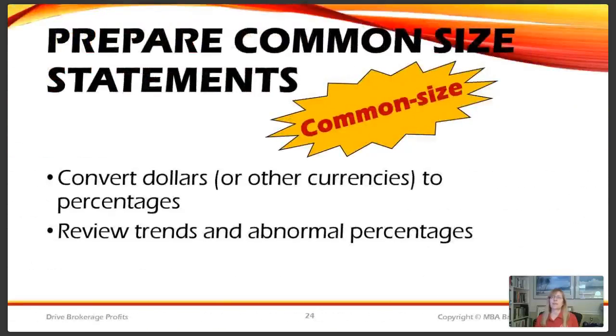The next thing we'll do is prepare a common size statement, and I have an example of that coming up. That's where you take dollars and convert them to percentages. It always starts with 100% at the top line of your revenue. That allows you to compare the percentages within each year, and then compare the year to other years. Most importantly, this allows you to compare your company with your competitors on industry-wide averages and trends.